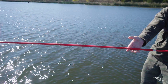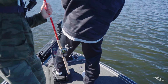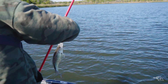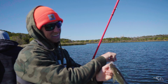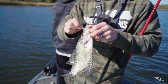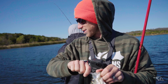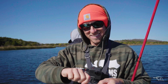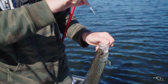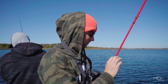Dude, look at this giant. Oh! Swang him in, swang him in. Swang them in. Y'all, this is what it's all about. If you have any kids, crappie fishing, take some kids crappie fishing. It's a blast. I mean, I'm a 34-year-old man, and I'm just giddy as all get out right now. This is a blast. Once you find them, get on them. Some good old-fashioned fun.